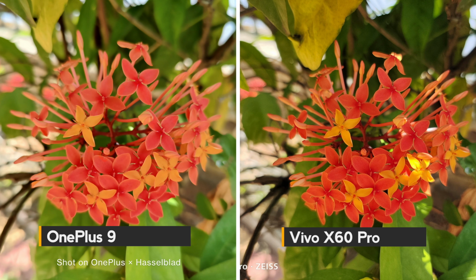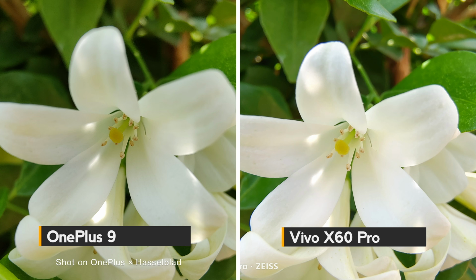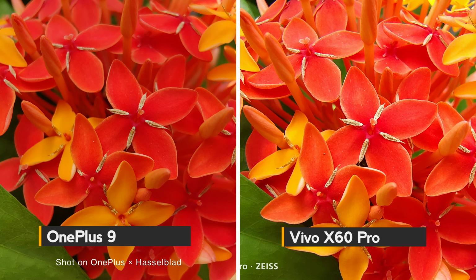Now if you look at the close-up shots, you can see that both produce pretty good results. Color seems to be a bit boosted on both the phones, but if you look closely, you can see that the Vivo X60 Pro produces better or sharper details. Even the macro photography was better on the Vivo X60 Pro, while OnePlus 9 definitely improved on the macro photography, but it is still not as good as the Vivo X60 Pro.